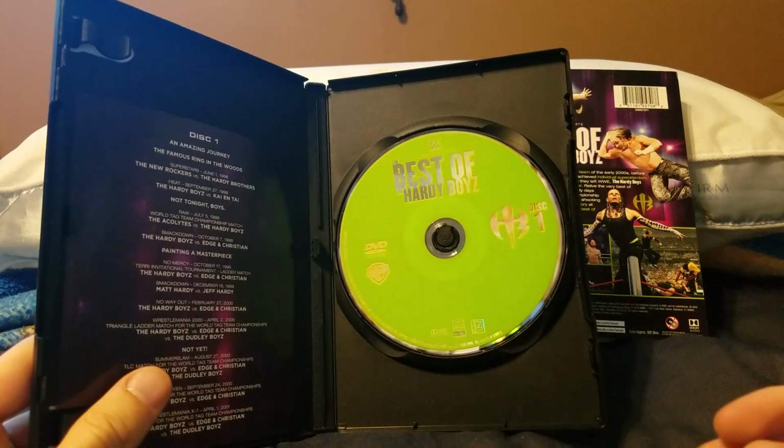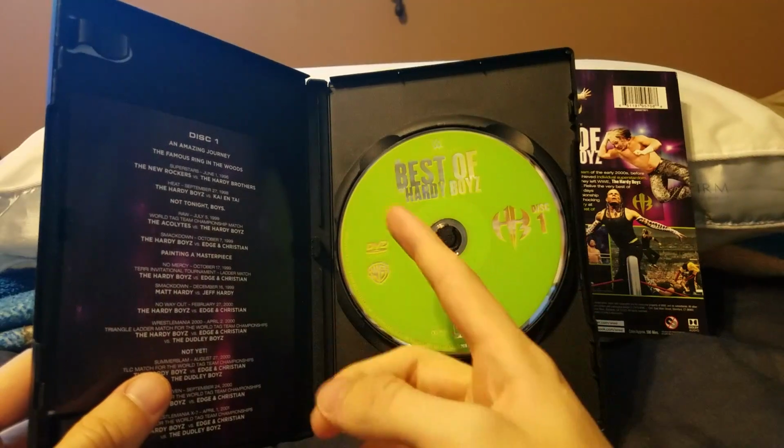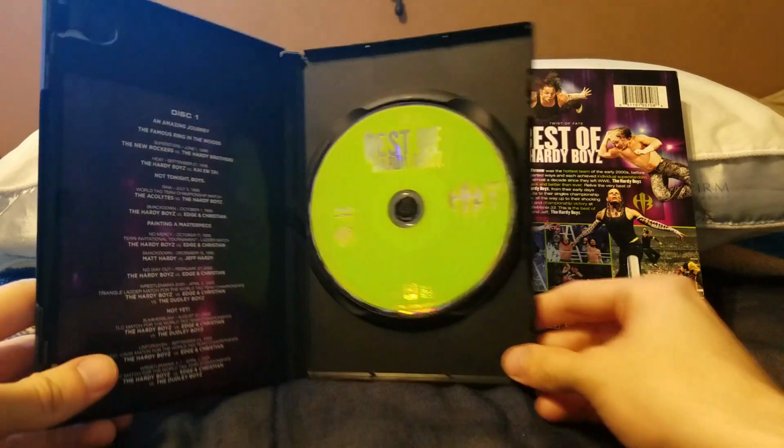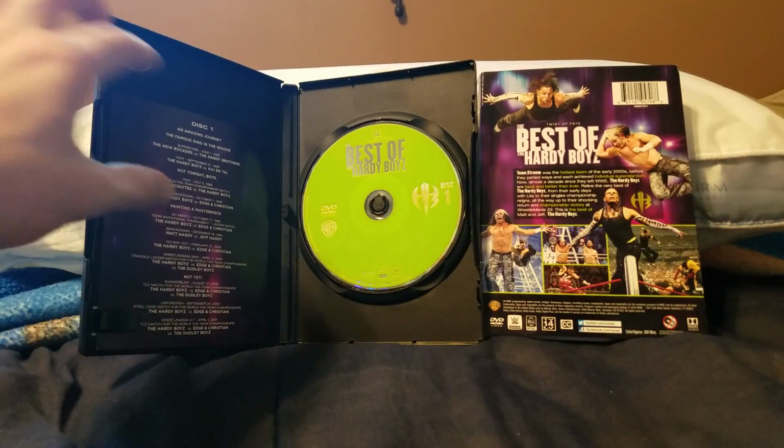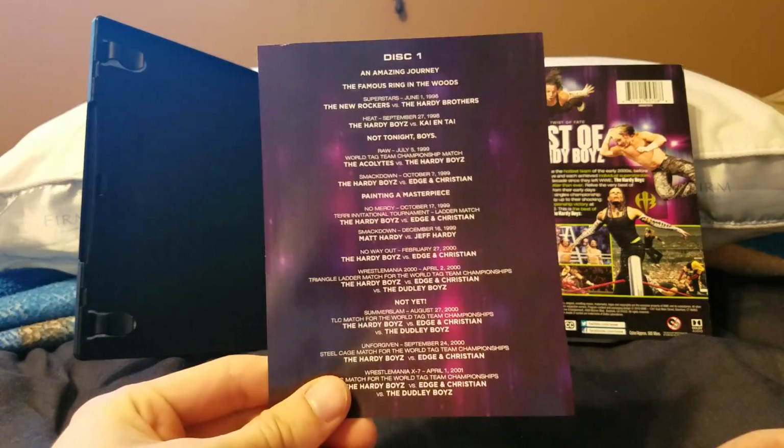Because on the Mick Foley Hardcore DVD, it has disc 1 on the front, disc 2 in the back of it, then disc 3 in the actual DVD set itself. But I just felt like that was very, very lazy. And look at this shitty insert. They don't even make it so it fits the entire thing. They just put like a little pamphlet of it, pretty much.